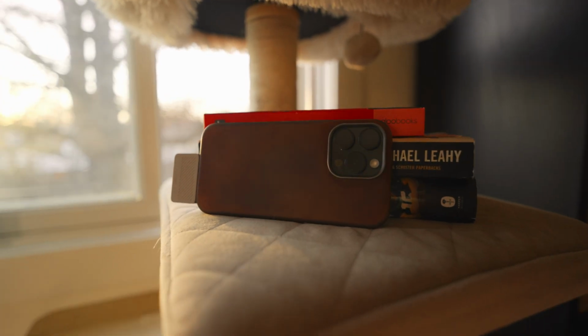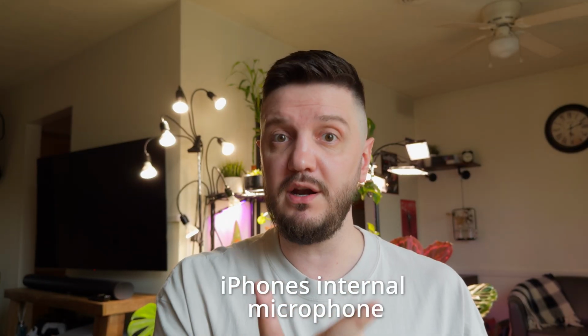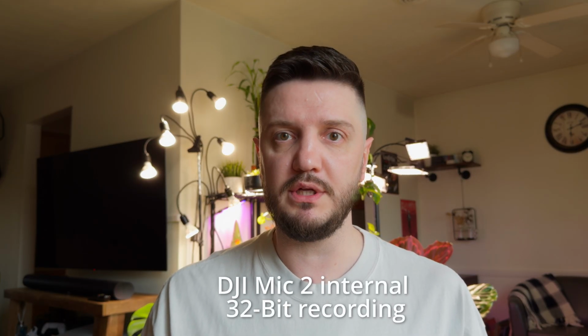Right now I'm recording on my iPhone's internal microphone, but as you can hear, it sounds terrible. When I switch to this mic, which records internally, you see the quality difference, how good it sounds. Do not underestimate the quality of audio.